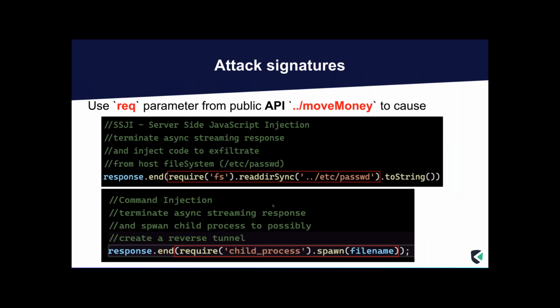And just to summarize what I described, looking at the request parameter passed through the move money, we understand that some attacker can effectively pass a require file system function, which is a system library available in Node.js, look up your /etc/passwd, and exfiltrate that data in your response. And likewise, they can spawn a child process and induce command injection on your application.